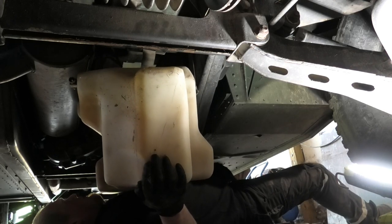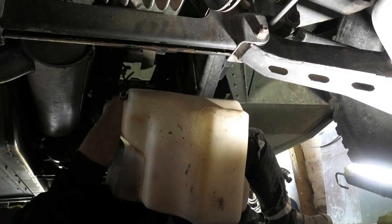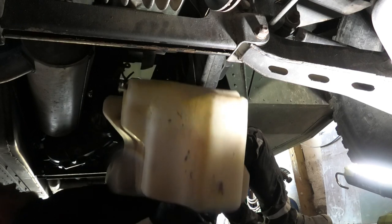There's not room for me down here. Oh no, I missed a wire.